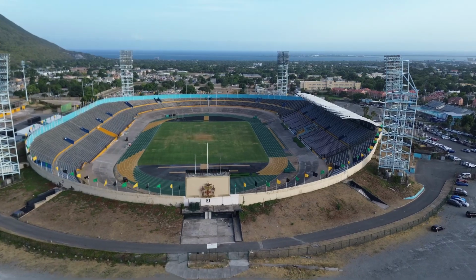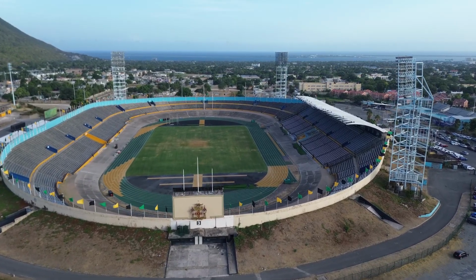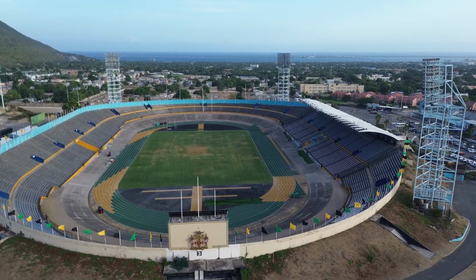In a significant stride for Jamaican sport, the redevelopment of the National Stadium at Independence Park is progressing steadily.